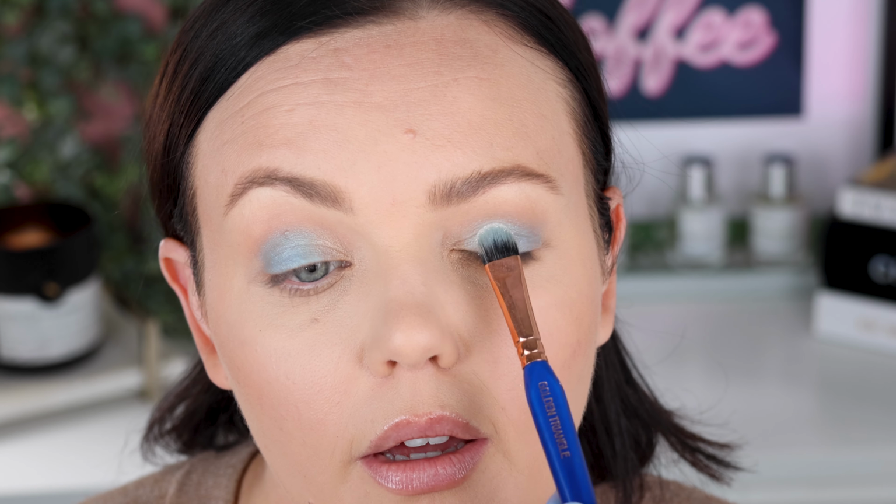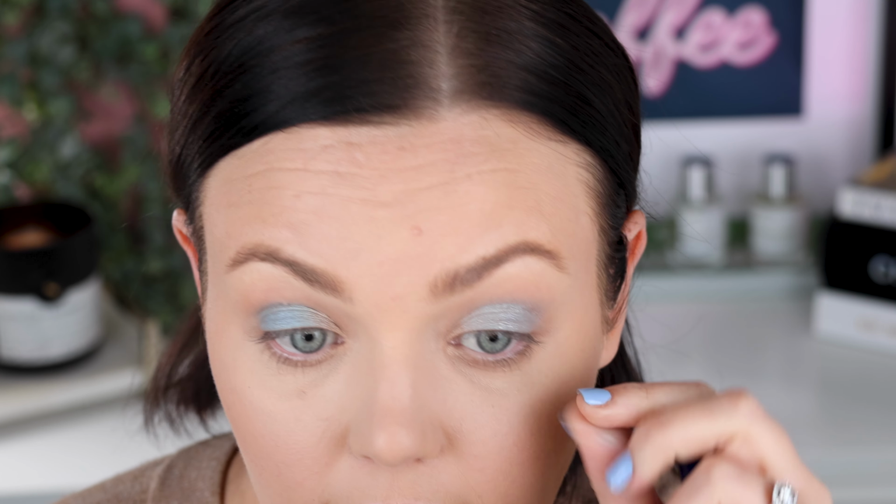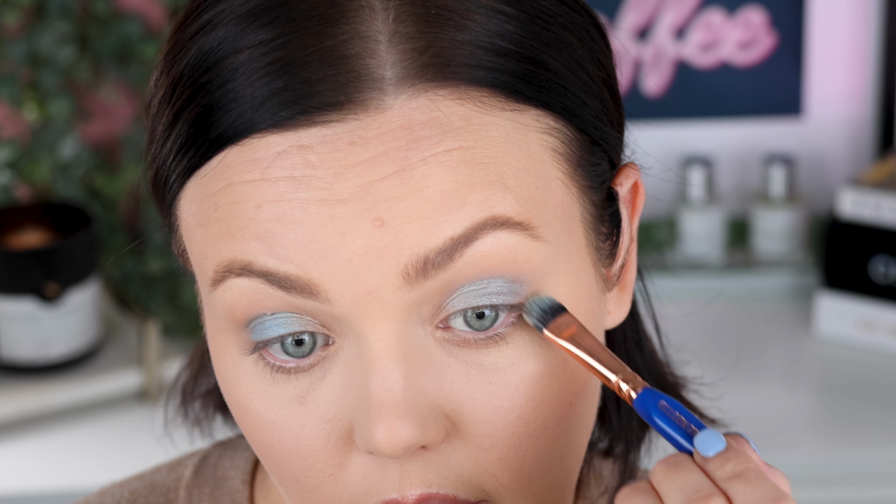I'm just going to pick up that same Duo Fiber brush from Dehlium Tools, and I want to go into this little sparkly white shade. And I'm going to tap that. Oh yeah, that's so pretty. So again, the softest of soft little fairy dustings here without anything, just dry.